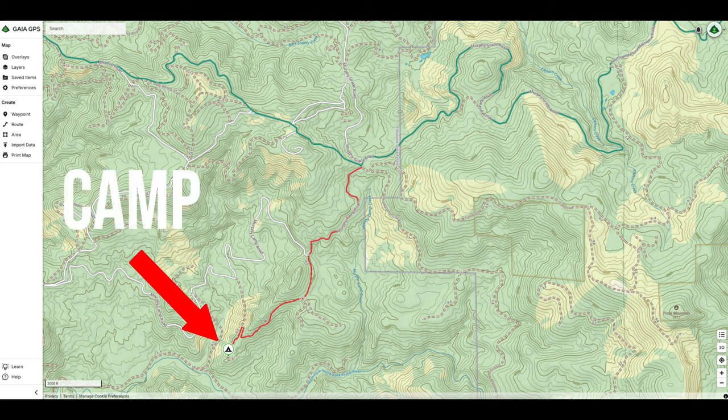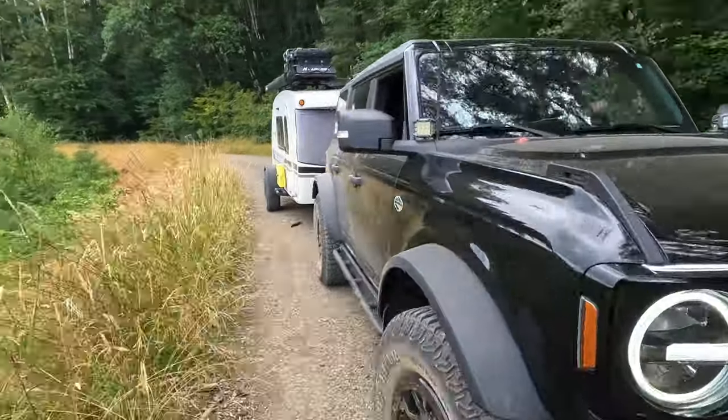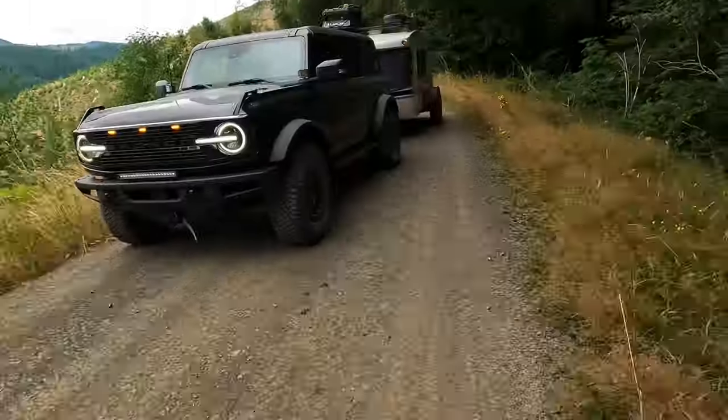We made the decision to turn around and head to another spot we had been to before, one that doesn't require crossing any private land. After backing up the rig for more than a mile to turn around, 3 hours later, we made it to camp and it was time to set up.